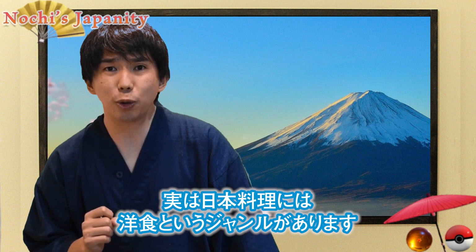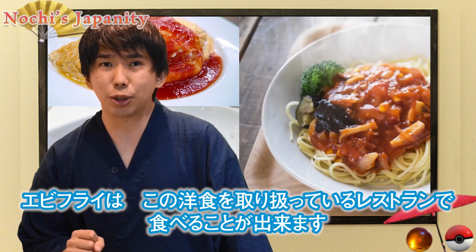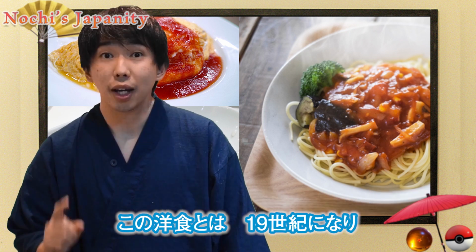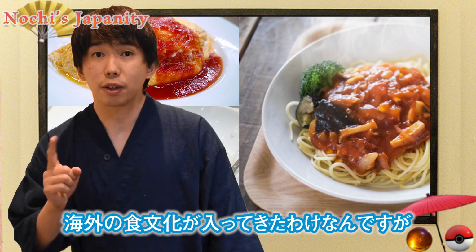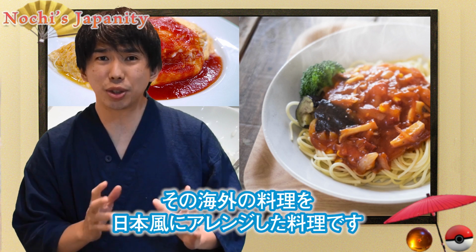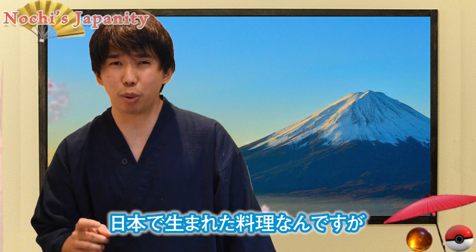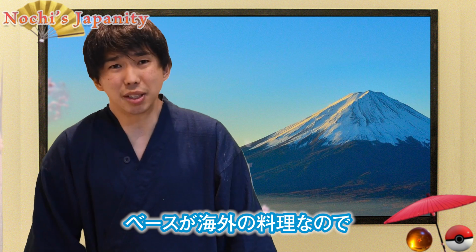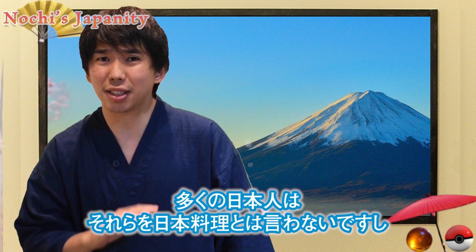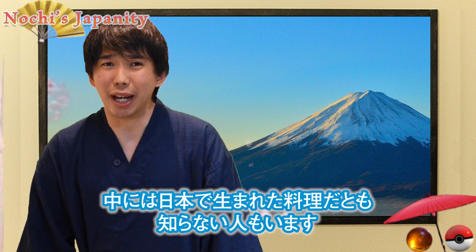Actually, Japanese food has a genre called Western food. You can eat fried shrimps at the Western restaurant. What is Western food? In the 19th century, the foreign food culture came in, and it is a dish that arranges the overseas dishes in a Japanese style. It was a dish born in Japan, but because the base is overseas food, many Japanese people won't say that it is Japanese food. Some people don't know it was made in Japan.